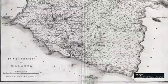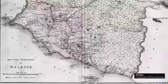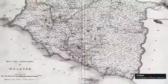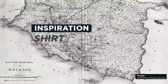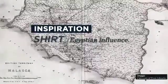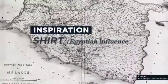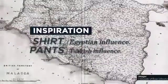You might remember that way back then, Malacca was the center of trade, with a constant flow of traders from all over the world. The inspiration for the shirt actually came from the Egyptians, who wore a loose cotton shirt called the jalabia, also known as the juba. The bottom can be the traditional sarong, or pants which were a Turkish influence.